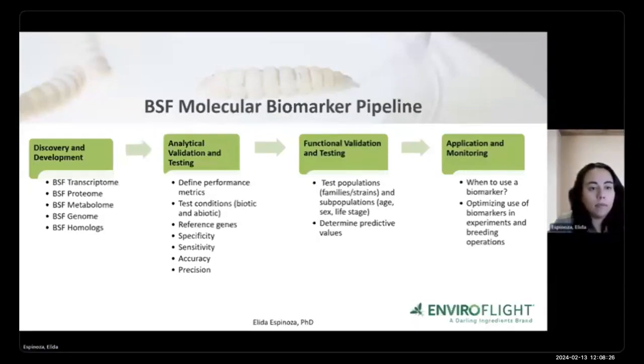And upon discovery and development, we would move into some type of analytical validation or testing. Again, we first have to understand performance metrics, create and design the proper test conditions where we can ask these questions, where we can see changes that then we can track as part of the differential expression in the use of this molecular biomarker. And along with that, validate specific reference genes for that study and monitor the specificity, sensitivity, accuracy, and precision of a given marker.